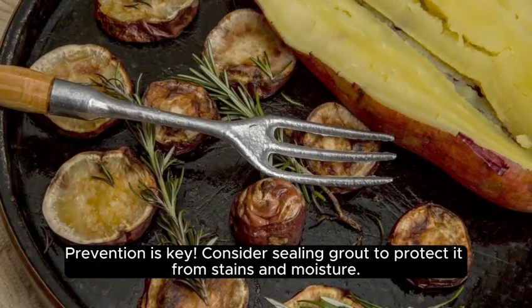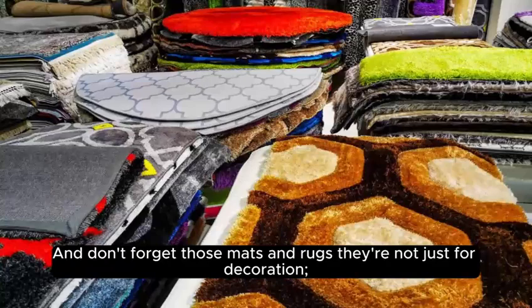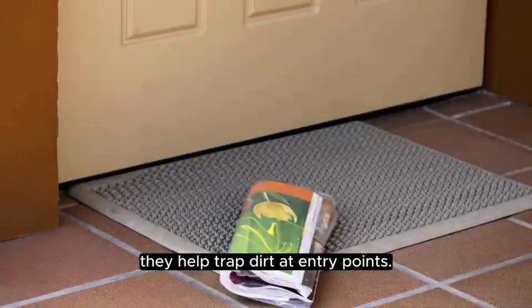Prevention is key. Consider sealing grout to protect it from stains and moisture. And don't forget those mats and rugs, they're not just for decoration. They help trap dirt at entry points.